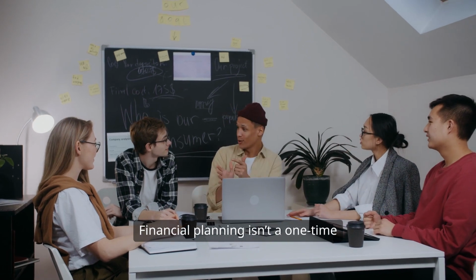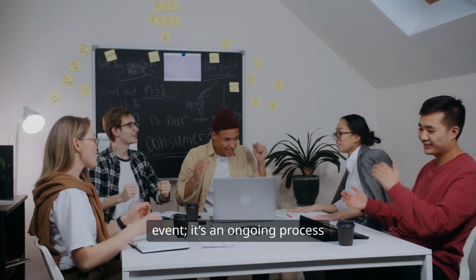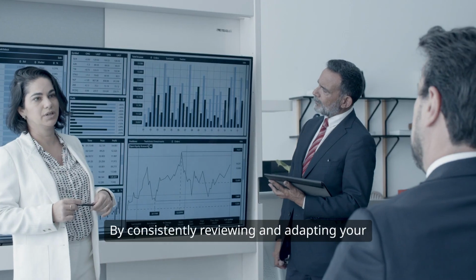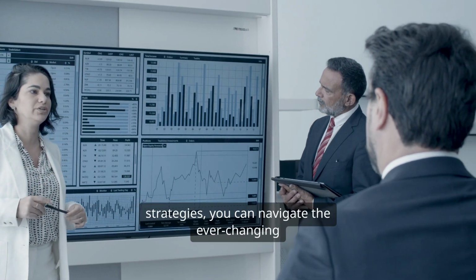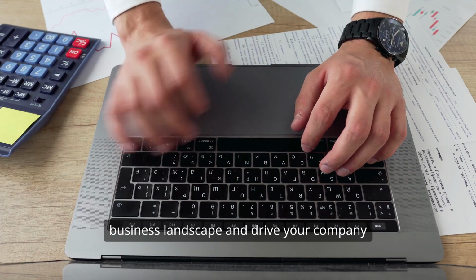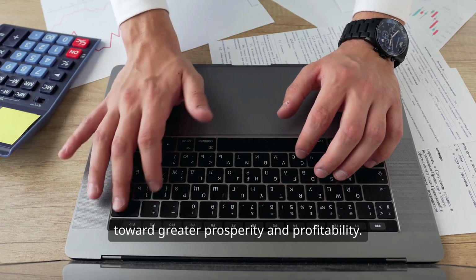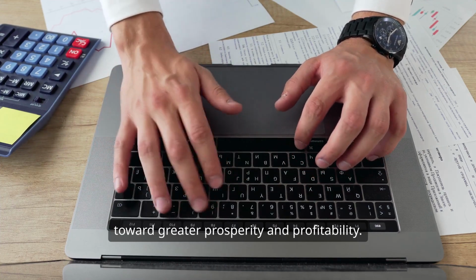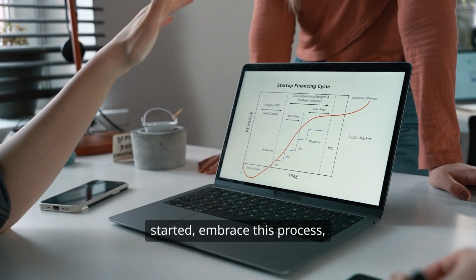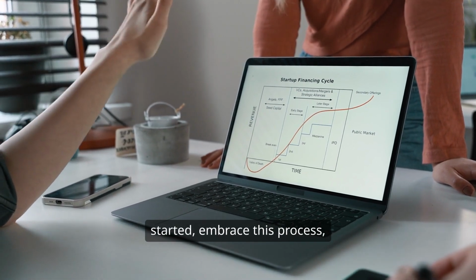Financial planning isn't a one-time event. It's an ongoing process that requires continuous refinement. By consistently reviewing and adapting your strategies, you can navigate the ever-changing business landscape and drive your company toward greater prosperity and profitability. So, whether you're a seasoned finance pro or just getting started, embrace this process and watch your business thrive.